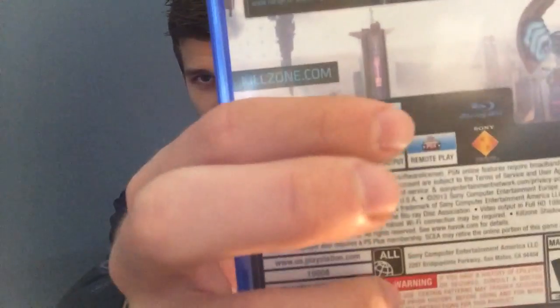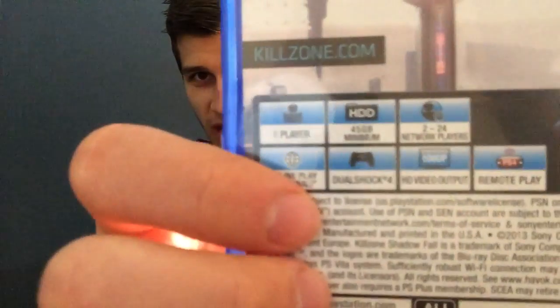Online play is optional. Dualshock 4, 2 to 24 online, 1080p video output, which is kind of important, I guess, in recent light of some of the announcements like, hey, Call of Duty Ghost on Xbox One is 720p. And the key factor here, which I think is going to be so cool, you can see right there, PS Vita remote play, which means you'll be able to play this game on your Vita via remote play.